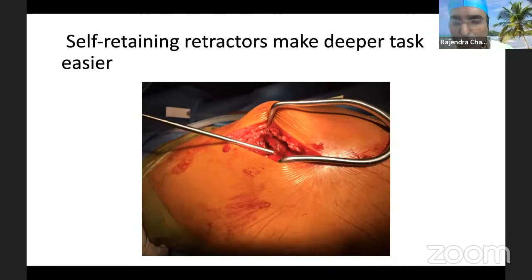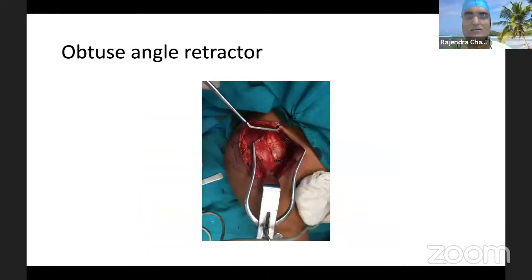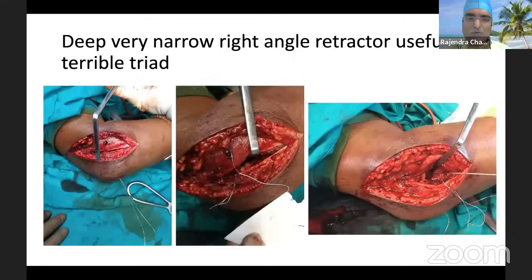Self-retaining retractors also make our task very easy. I like to use a bunch of these Weitlaner retractors, which make things very clear. At times, apart from the right angle retractor, an obtuse angle retractor is also very useful when you want to retract a corner at an angle. So I have two or three of these obtuse angle retractors. It is not at a right angle, it is at an obtuse angle. This also is very useful.